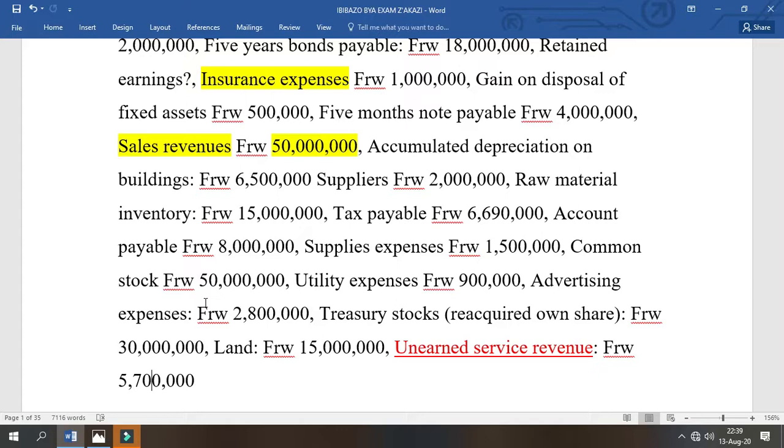Land balance is equal to Rwandan franc 15 million. Unearned service revenue. Dear student, dear followers, dear friend of this particular TV, this unearned service revenue is highlighted because this is also an item we are going to talk about more, in order to understand well the suggested answer to this question. So the unearned service revenue is equal to Rwandan franc 5,700,000.